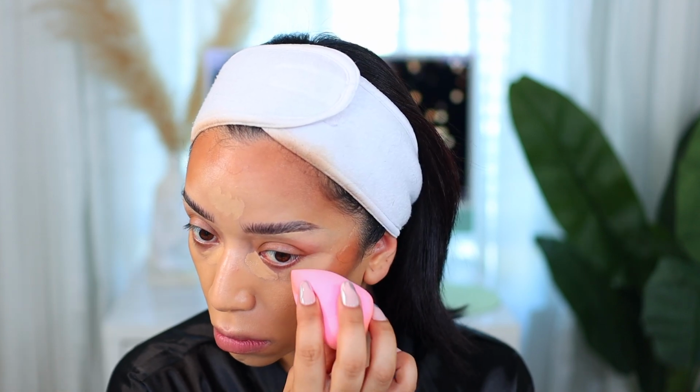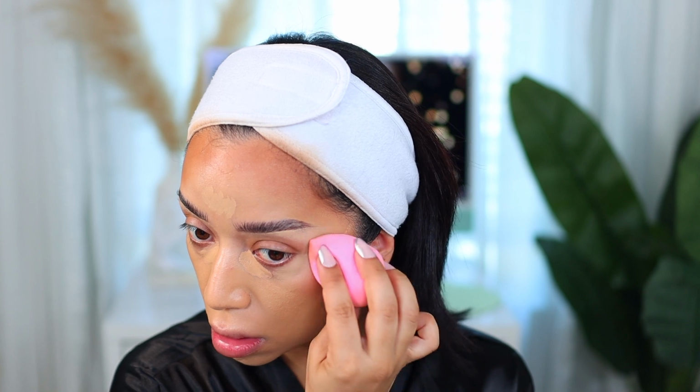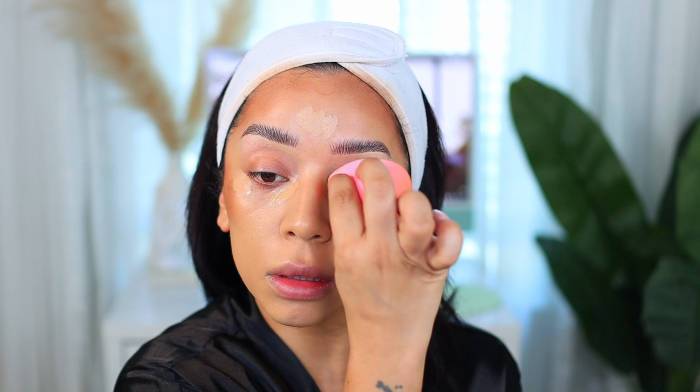So while I blended that out, I let the concealer set so I can get more coverage out of it. And then I just used a sponge. I go through phases where I like to blend out my concealer with sponges and then with brushes. I'm definitely in a sponge phase right now. Let me know how you like to blend out your concealer.